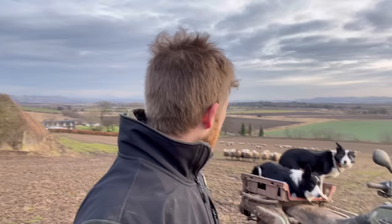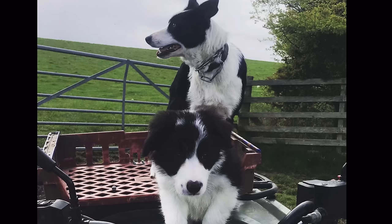If you're new here, my name's Sean and this is Echo, and that is Storm, and they're my sheepdogs. And today we're going to be moving a lot of sheep.